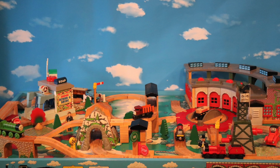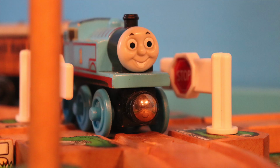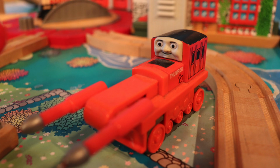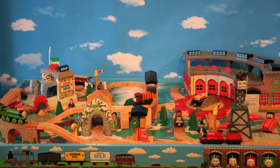Another thing this set did that I like is it includes characters that wouldn't usually be grouped together. Sure, you got Thomas and James, but you also got Salty and Cranky and Elizabeth and even Thumper. It also strangely includes the posable figurine of Sir Topham Hatt, which I thought was discontinued 3 years before this set was released. But of course, most importantly, let's take a look at the track layout.